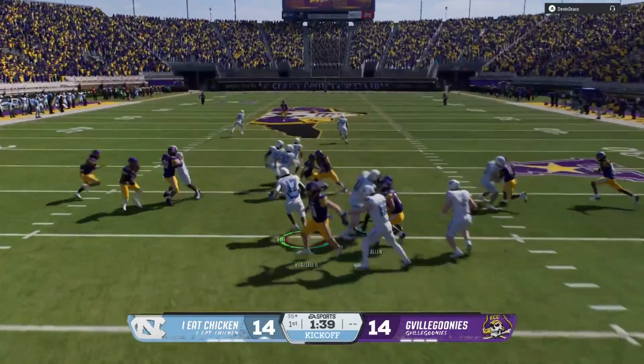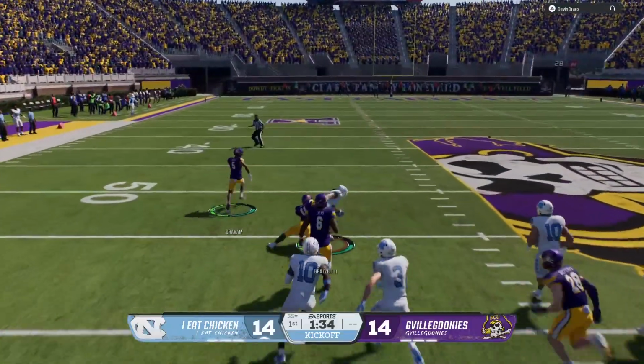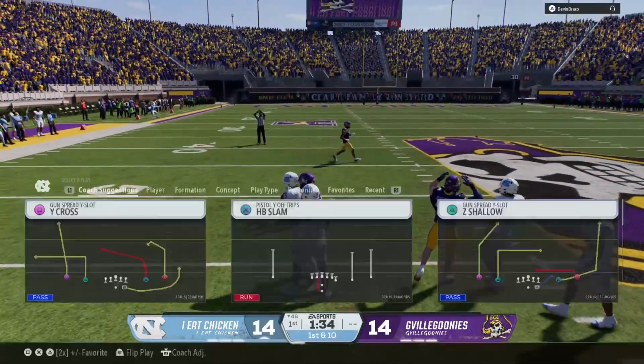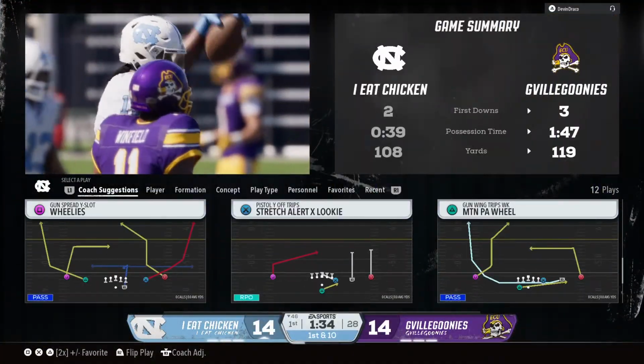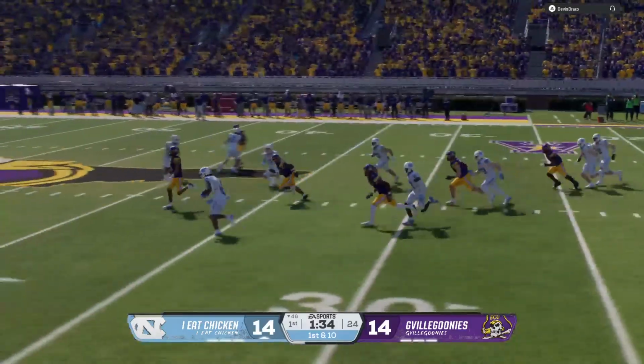Bringing it out, it's Brazzell. He's got some daylight, turning on the speed. They're just able to stop him, but that is a great return there. He's a dangerous guy with the football. It's a great spot to start this drive.